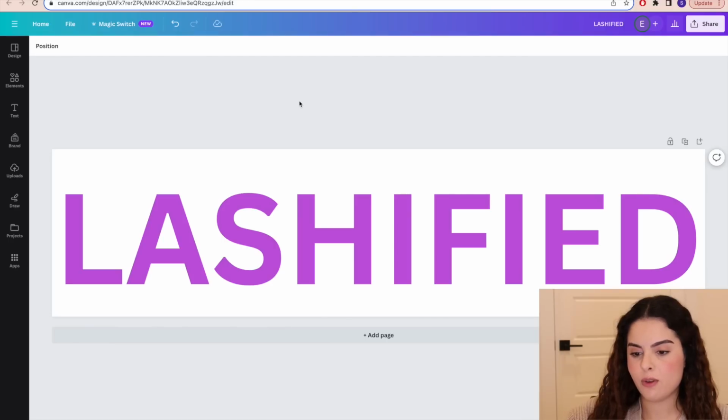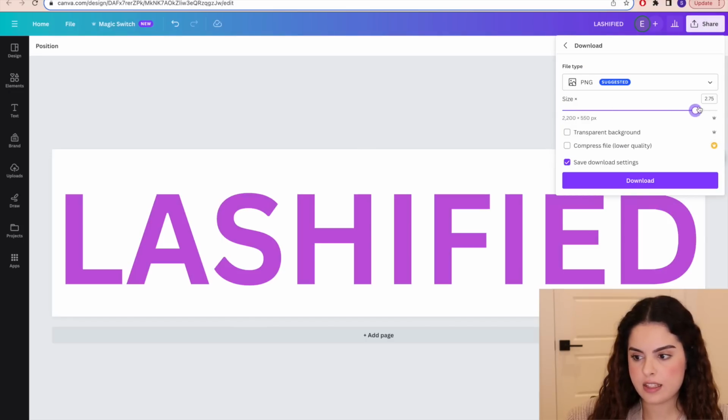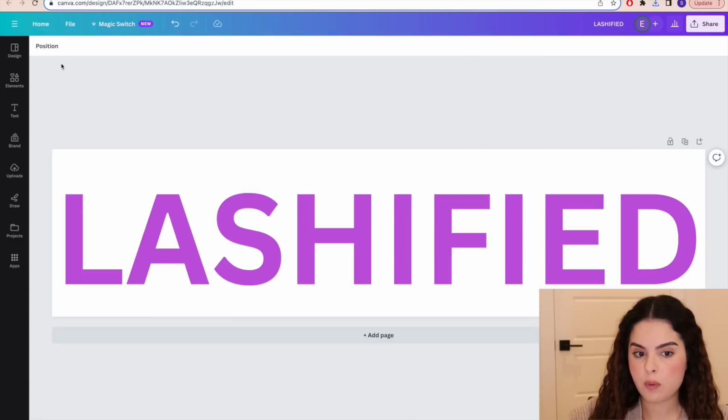All right, there's my logo. I know it's very simple, but this is all I really need for now. You can obviously make this a lot better if you want. So what you want to do is click on download, make the size as large as possible, click transparent background, and then download. Now there's one more thing I want you to do.